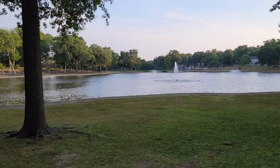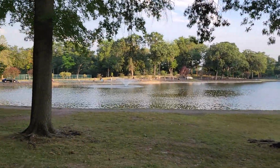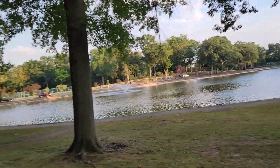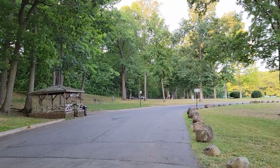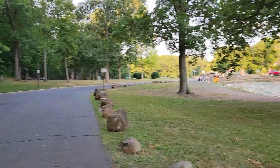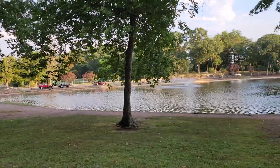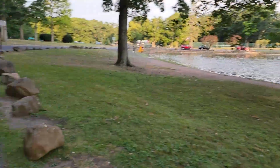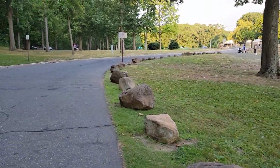But you can swim inside the pond they have here with the sprinklers. There are a lot of trails and you can hike up to the castle. And there's a play area on the other side for the kids. It's a big park and you can park on the street here that goes around.